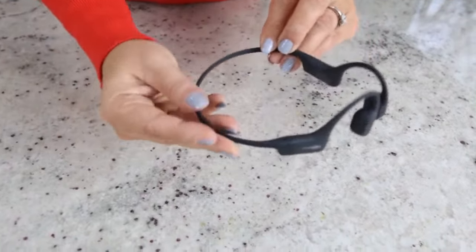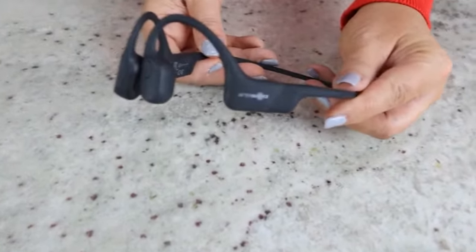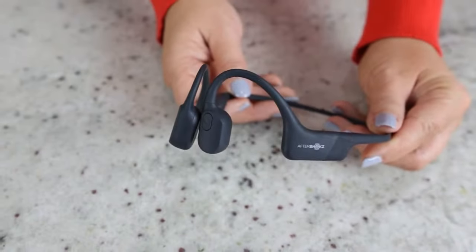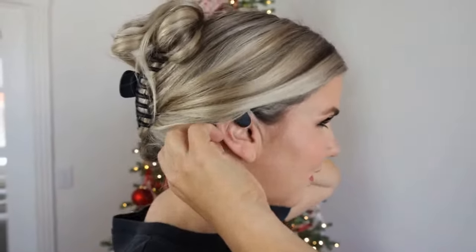So when I was on vacation, I actually wore these, and they're great because you can listen to music, but you can also still hear out of your ears. I know everyone's making noise-canceling headphones now, and that's great, but sometimes, like if you're on a walk, you still want to be able to hear everything around you. So the way these Shokz headphones work is they actually don't go in your ears.